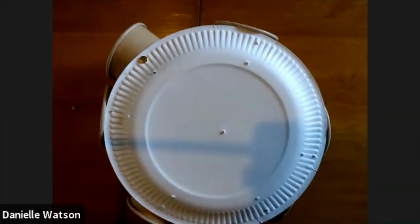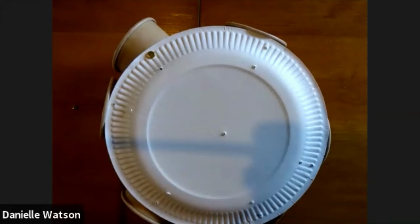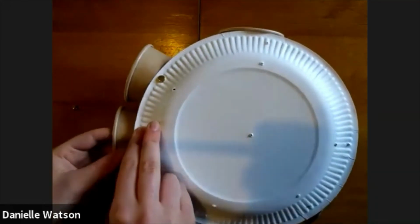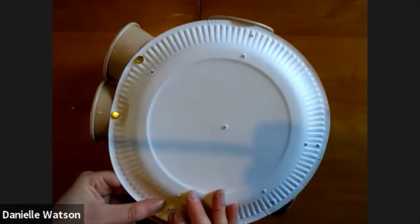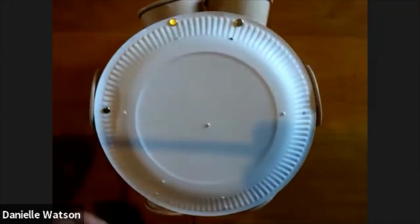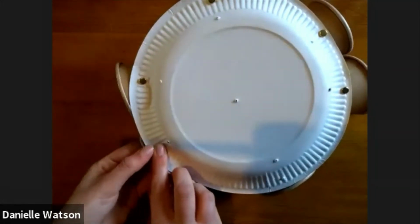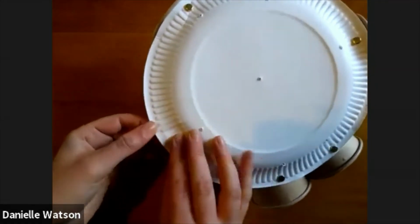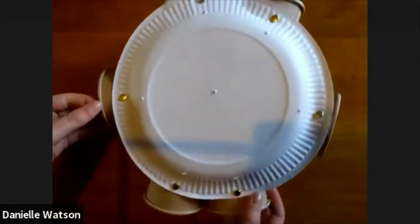I'm going to start by doing the outer ring of the holes. It doesn't matter if you can't fit the second ones in. They're useful to stop the cups from spinning, but if you can't fit them in, don't worry. Then your water wheel should look something like this.